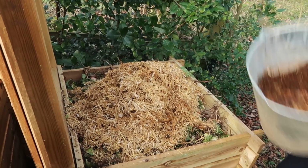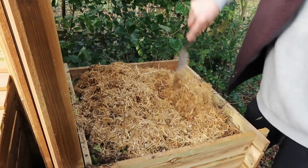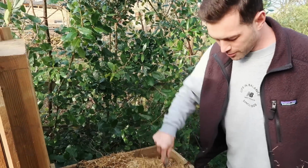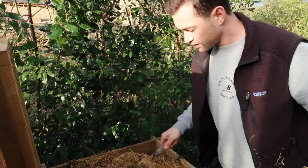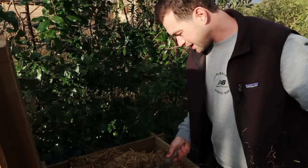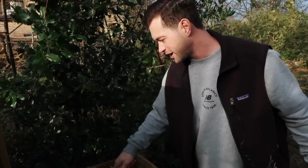Chicken poop in the goop. Oh yeah. So we'll let that settle down. That will all fall a bit, and then I'll be able to get my fork in there, and then I'll just sort of mix it all in to the greens, and then all of the little bugs will do their dirty work, I guess, won't they?